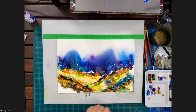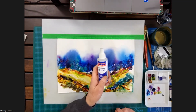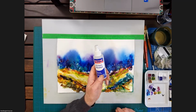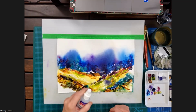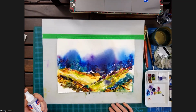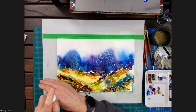Exactly. Right, there's one more thing I'd like to do as I go along here, is I'm going to be using alcohol spray. This is 70% rubbing alcohol, which you get from the dollar store. I don't know if you've used alcohol before on your painting. It's not for me, it's for the painting. Well, you would have vodka at least, or something else. So I'm going to use this and you'll see what it does.